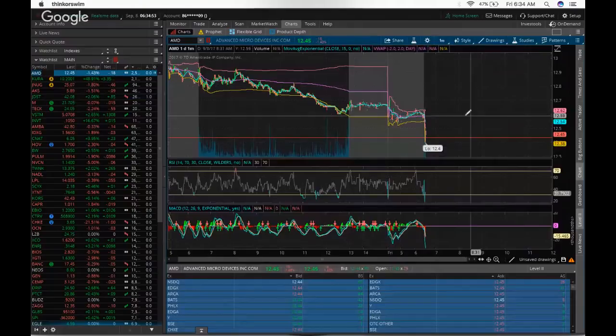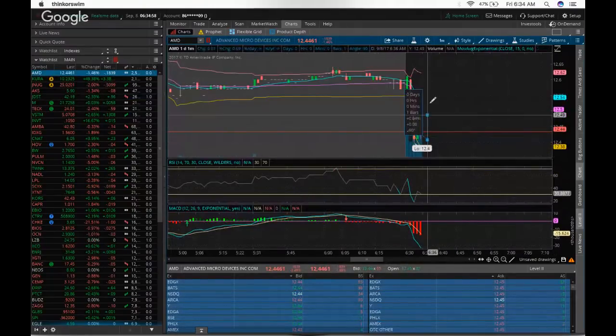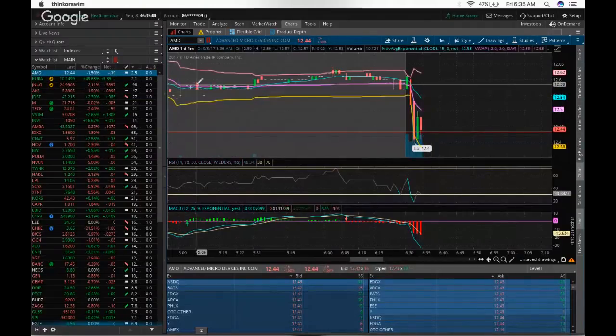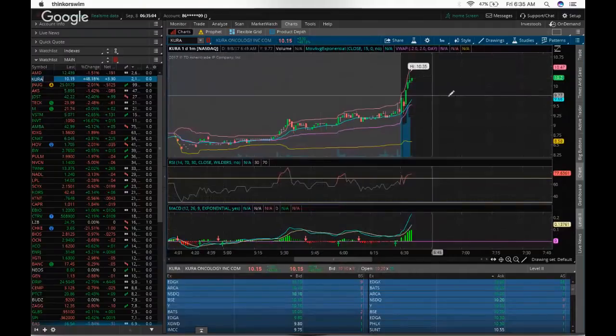AMD is still having a pretty solid pullback, and these are the ones that, realistically, it's most likely going to try to come back up to 1260. That's about 2% potential. Usually those are good if you can't find anything else, but realistically, not a lot of demand. So CUR did really, really well.